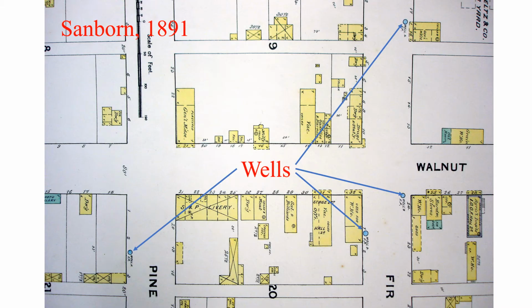And this is our first map of Genesee in 1891, just a couple of years after it actually was founded, or Newtown anyway. And it's a Sanborn fire map, and these maps were done for fire insurance purposes, so they were very interested in where any water was. And we point out here the town got its water from shallow, usually hand-dug wells, many of them.